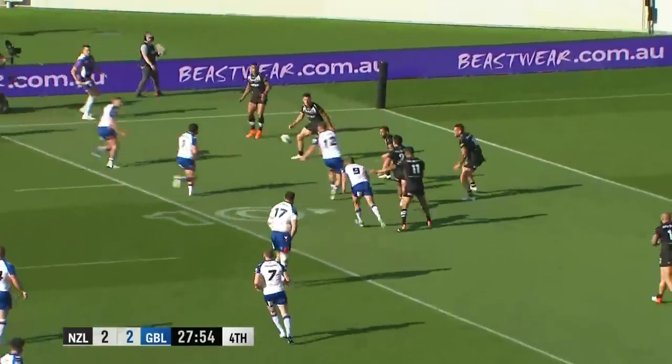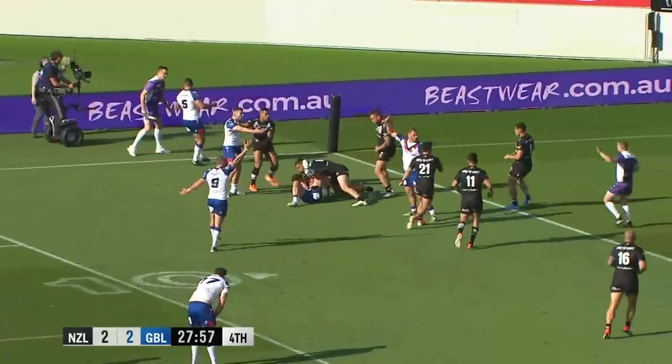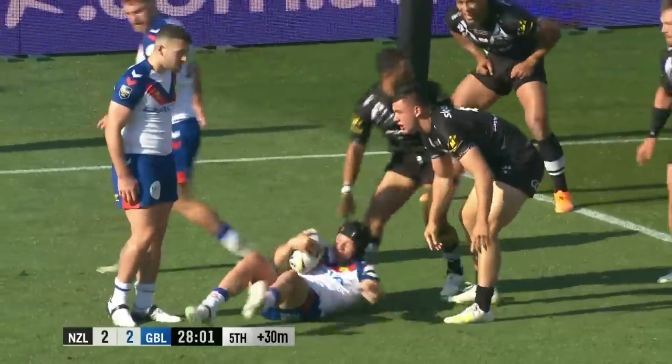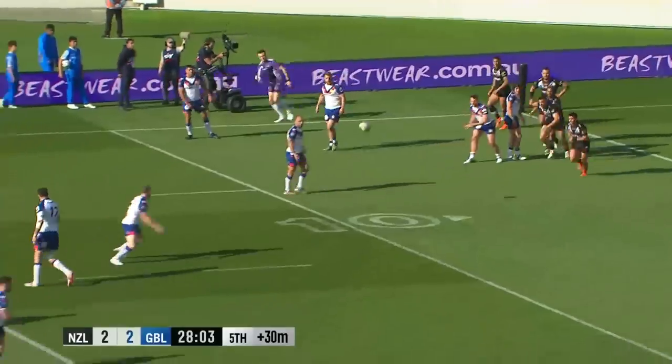Hodgson, there's room on the left here. That's good play. Lomax getting close to the line. Appeals for a high tackle there go unanswered by referee Chris Kendall.